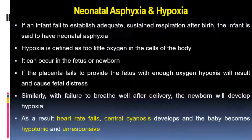And we should remember that if the respiration is not established spontaneously, there are reasons. Maybe the neonate is suffering from asphyxia or hypoxia. So what are these two conditions? If an infant fails to establish adequate sustained respiration after birth, the infant is said to have neonatal asphyxia. Hypoxia is defined as too little oxygen in the cells of the body. It can occur in the fetus or newborn, that is, before delivery or after delivery.